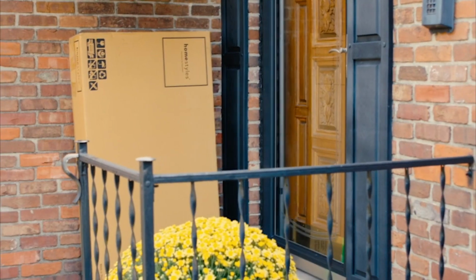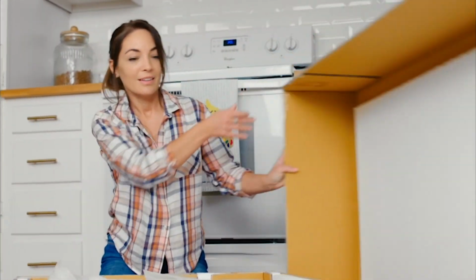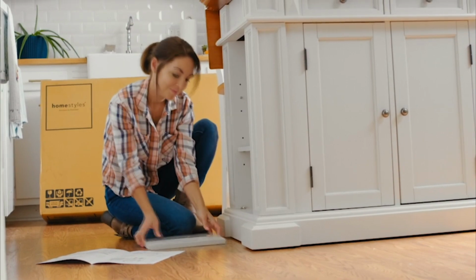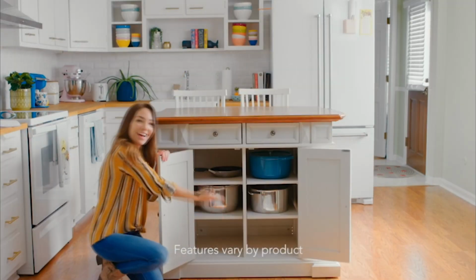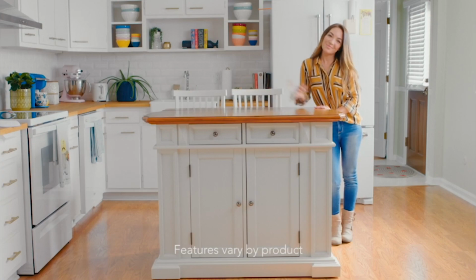This came straight to my doorstep, well packaged, and they gave me all the tools I needed to put it together. It has completely changed my kitchen. It's made it feel completely brand new, providing so much functionality and counter space. I don't know how I lived without it.